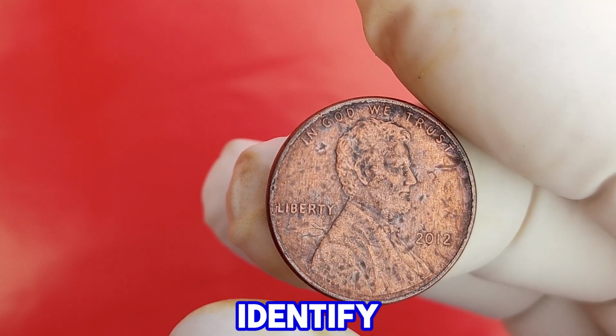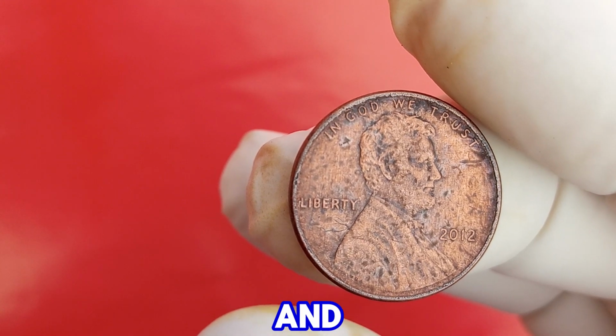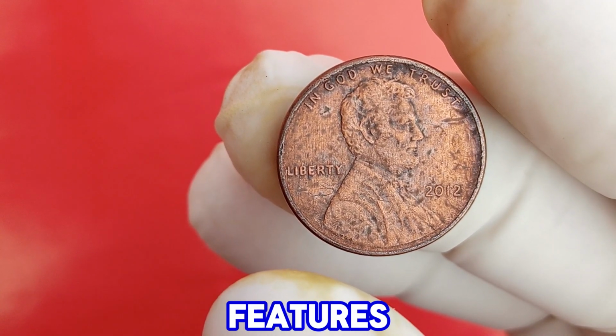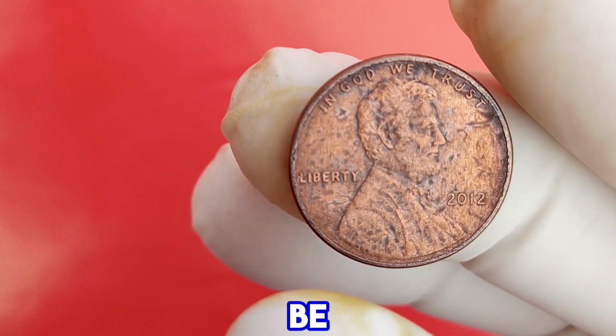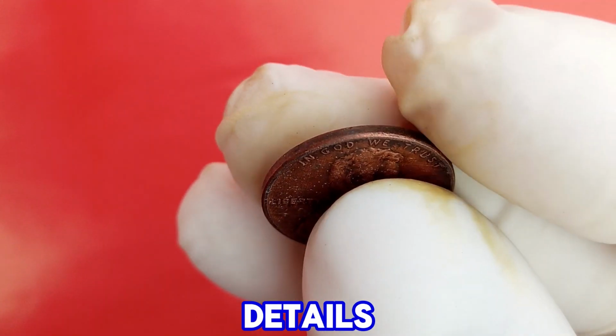Here's how to identify if your penny is a double die obverse. Look closely at the date and Lincoln's portrait. If you see any faint duplications of the features, you might have an error coin in your possession. Also, be on the lookout for any other irregularities, like misprints or missing details.